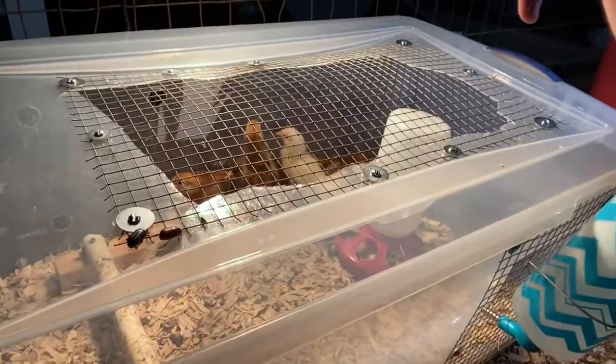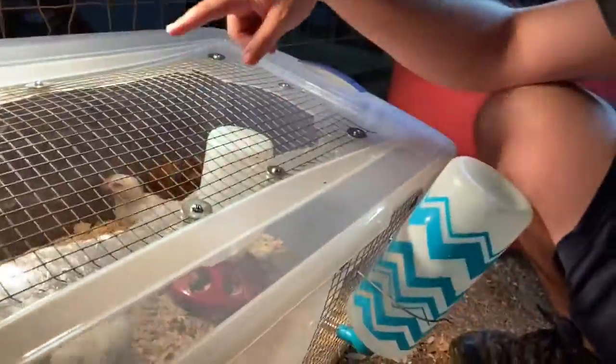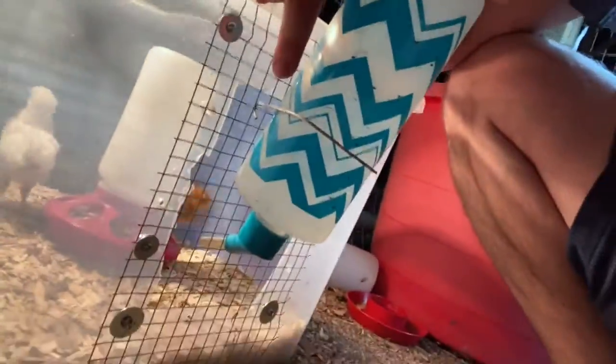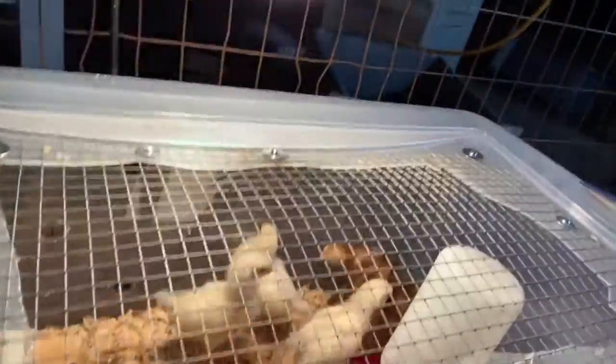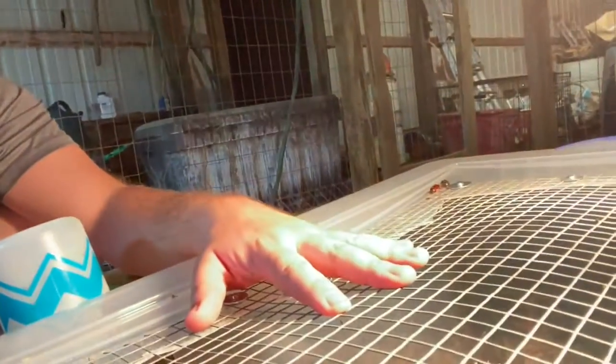and I bought a big plastic tote like this one here, this clear plastic tote, and I cut a hole in the top. I cut some holes in this side, and then over there on the other side, I just drilled some big holes with a paddle bit, and then I screwed hardware cloth around all the holes to keep them in, and also keep critters out.